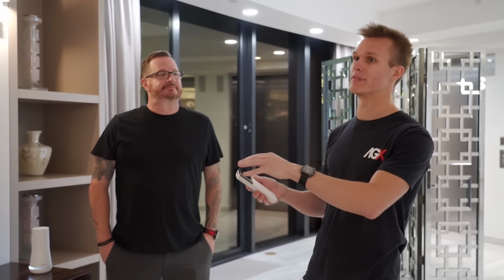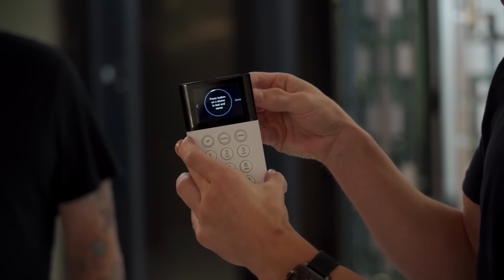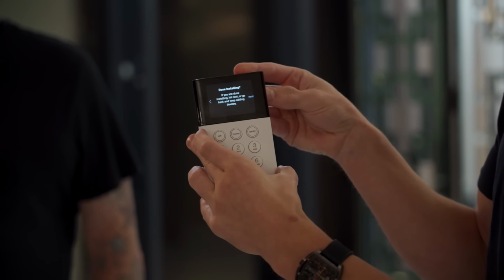So when you're setting this up, you don't have to keep running back and forth to other parts of the house to press buttons on this. Once you're done pairing everything besides the cameras, you hit done. And this is done installing, and now you activate the system. It tells you what website to go to, so we'll show you that now.